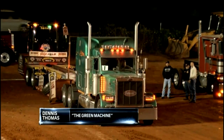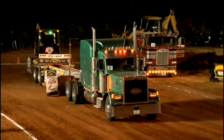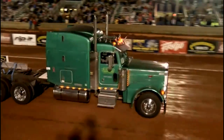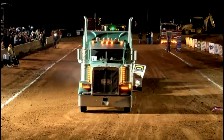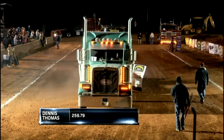Here's our next puller, Dennis Thomas. He calls this the green machine. Well, the Peterbilt, check out the tire speed. He was humming them hard. Now, can he get it past 335 feet to make a full pull? No, Ted. He too is going to come up short. Look at him, even torquing the front end off the ground. So we will have a pull-off.